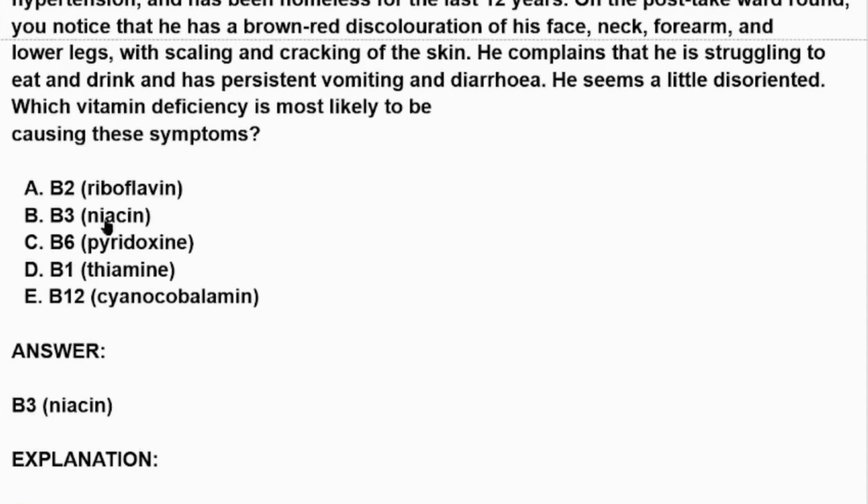A. Vitamin B2 or riboflavin. B. Vitamin B3 or niacin. C. Vitamin B6 or pyridoxine. D. Vitamin B1 or thiamine. And E. Vitamin B12 or cyanocobalamin.